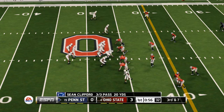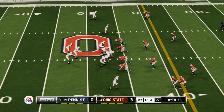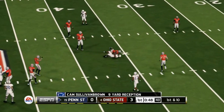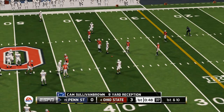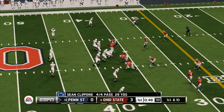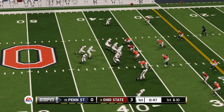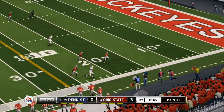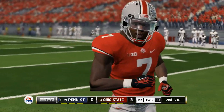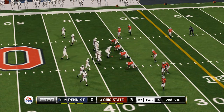The intimidation factor is definitely here when you're playing in this stadium. And he tackles him hard at the 37. That's a gain of 10 on the play. That makes it first and 10. He gets rid of this one. The 37-yard line. It's second down.